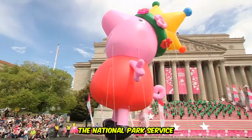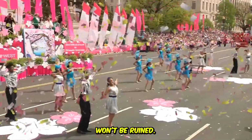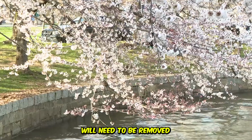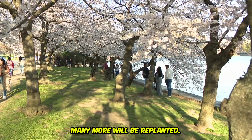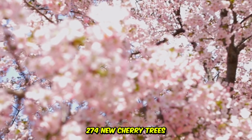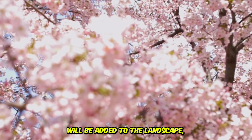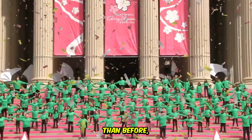Rest assured, the National Park Service has gone to great lengths to ensure that the festival experience won't be ruined. Yes, some cherry trees will need to be removed during the renovation, but don't panic, many more will be replanted. In fact, by the time the project is complete, 274 new cherry trees will be added to the landscape, ensuring that future festivals are even more spectacular than before.